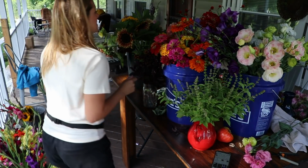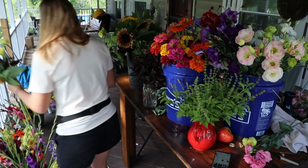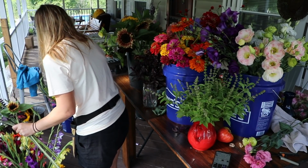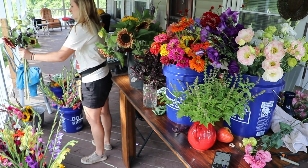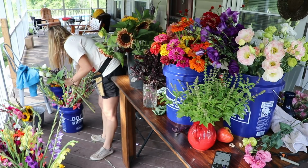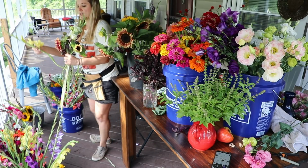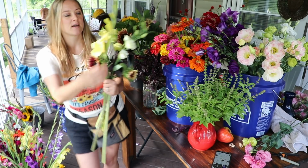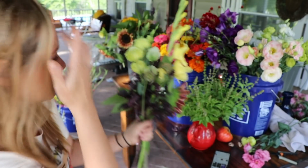What do I want to add to this? This is really hard when you have so many options. Oh, you know what? I didn't put any glads in here yet. Let's do that. I'm feeling like yellow. I don't know. This is kind of like a color palette that's like yellows and greens and purples, and I kind of love it.